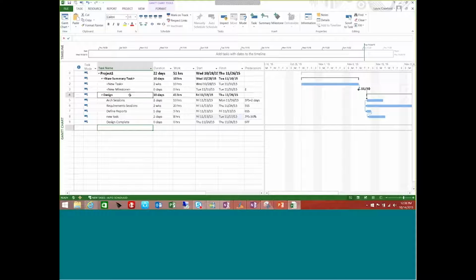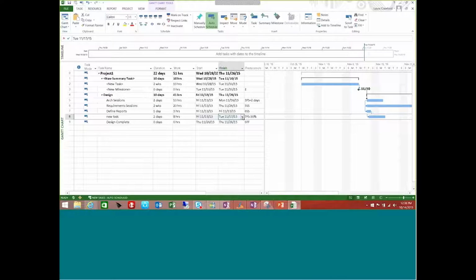You do not want to use constraints, again, on summary tasks, all right? Leave your summary tasks alone, but I'll show you how you can properly set a constraint for a task. Let me just show you, though, what can happen here. Let's say I wanted to constrain this task and I wanted to say that this task actually has to finish on November 16th. I can go ahead and type that in there and navigate away. You'll see here it's still showing the 17th because based on the dependencies that I have in here, it's saying that it won't finish before then.